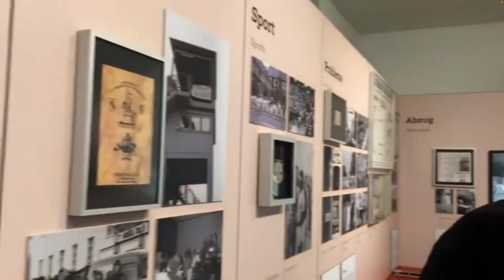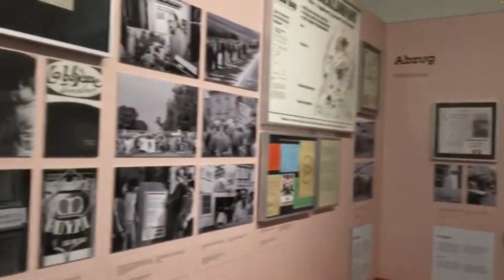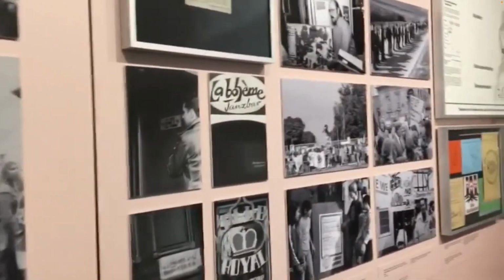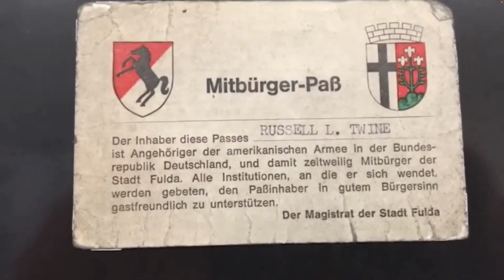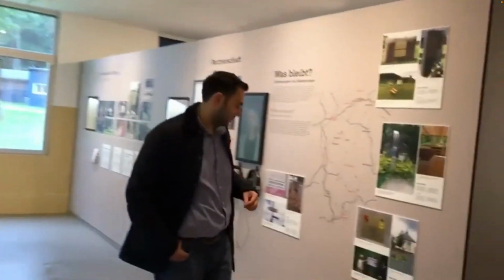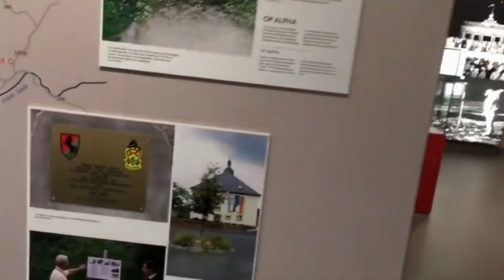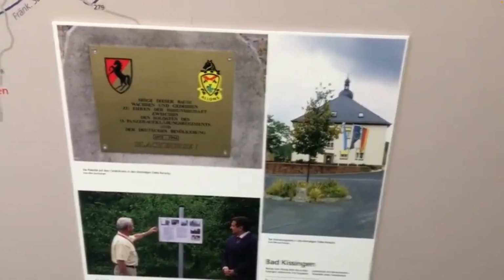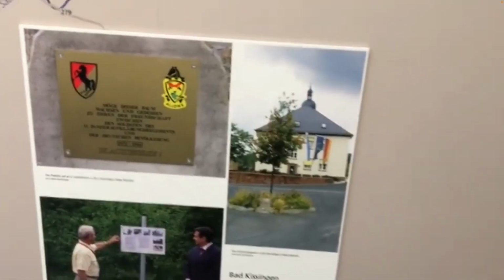You said there was something from Bad Kissingen? I have to look it up. Okay. This is focused on Fulda. I'm not sure what that is. It's a pass. Here we go. Oh yeah, I was there. The LA barracks in Bad Kissingen. I was there just the other day, and I saw this. I don't know who's responsible for putting that up, but it's nice that they did.